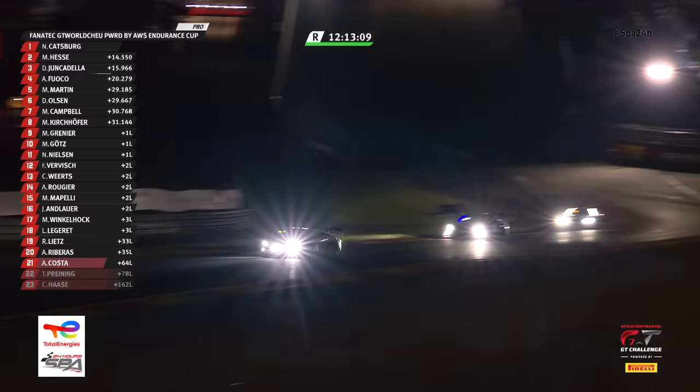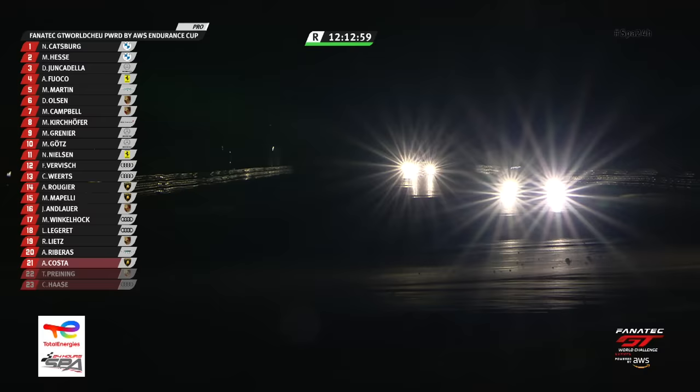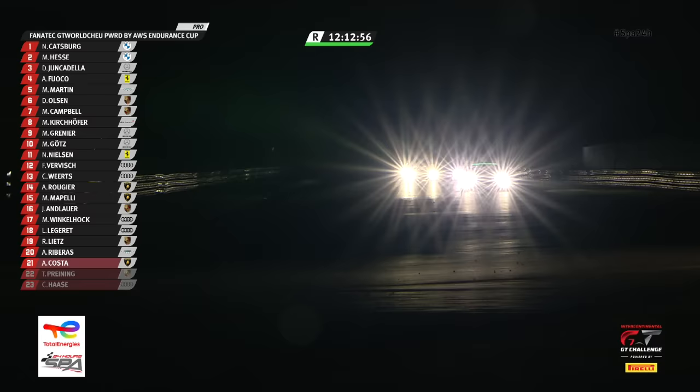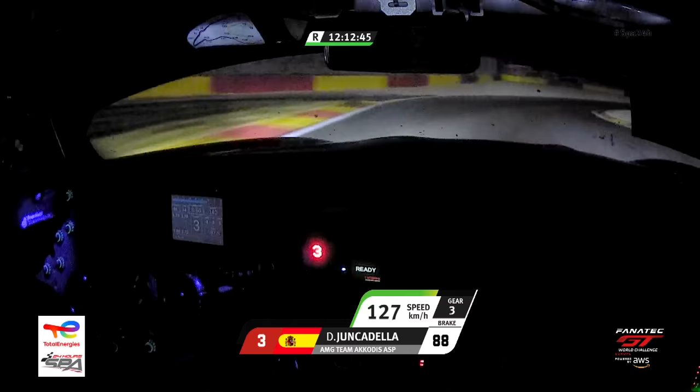But it's going back towards Danny Juncadella, number 88, AKKodis ASP Mercedes, who's got a sizable margin over fourth place, which is the Antonio Fuoco-driven yellow Iron Lynx Ferrari. That's 20 seconds back. That's quite spread out, but second to third is closing in, and it was 1.4 seconds at the start of this lap, and at every interval it's coming down a little bit. In fact, that's actually a better first stint for Max Hesse around this lap.